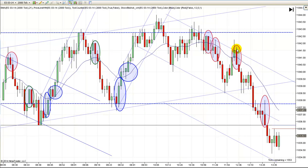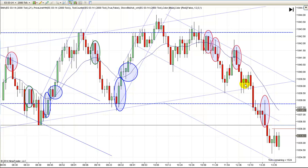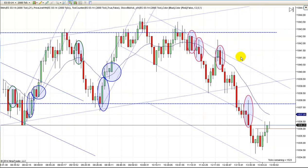Then you get another little two-legged move back up. Look at that bearish bar, and this is an obvious trend line now. It's matching off the lows. Just go short right there. And you can ride that one on down. And again, any runners were good.